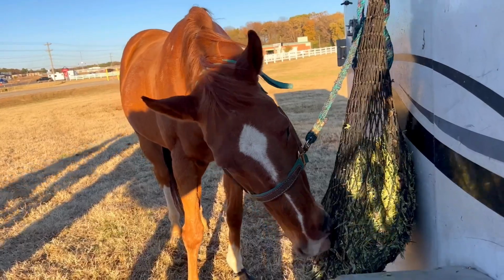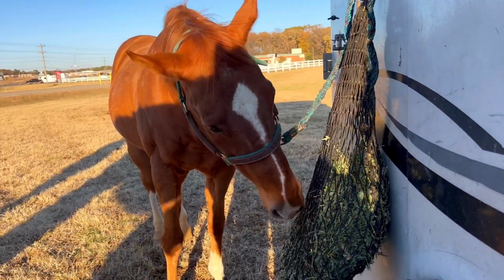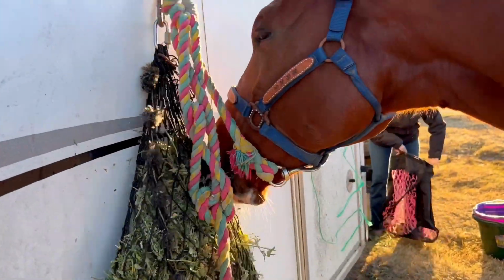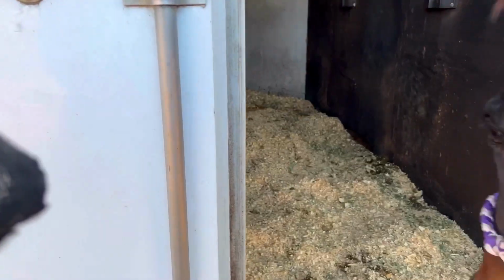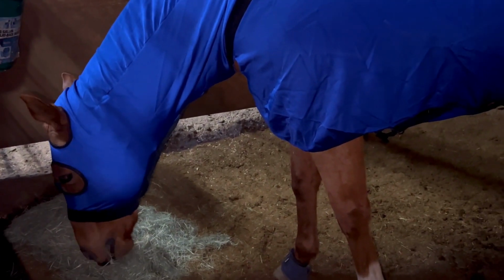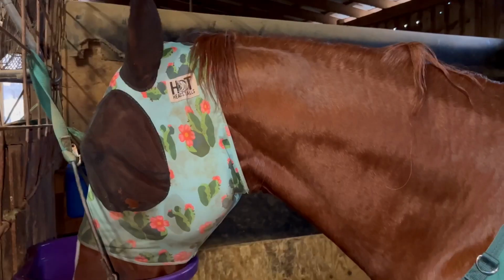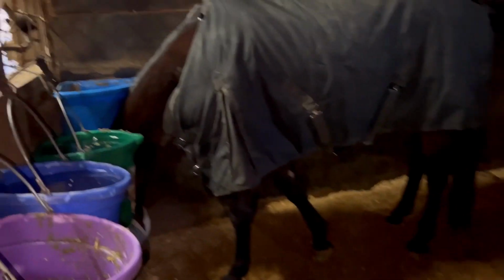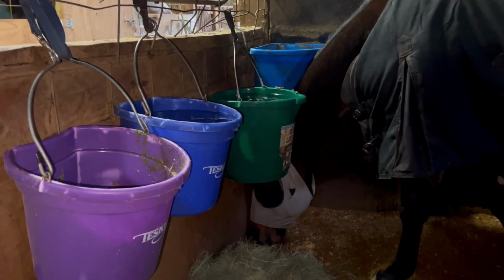Got some alfalfa to snack on while I packed everything up and got everything back in the trailer, and then they also got these bags in the trailer with them for the ride home. When we got back, they all got their blankies on. Kite has to have the slinky because he will absolutely destroy whatever blanket you put on him. And they were all comfy with mashes to make sure we replenish their water and their electrolytes. And then they were good to go to sleep with all their snacks. Okay, bye.